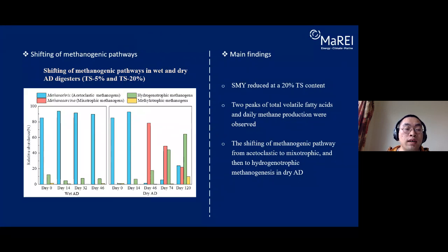In summary, here are the main findings for the present study. The specific methane yield reduced at the 20% TS content, two peaks of the total volatile fatty acids and daily methane production were observed, and the shifting of the methanogenic pathway from the acetoclastic to the mixed trophic and then to the hydrogenotrophic in the dry anaerobic digestion. That's all. Thank you for your attention.